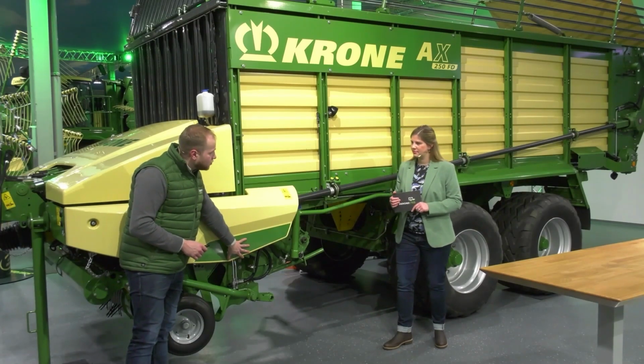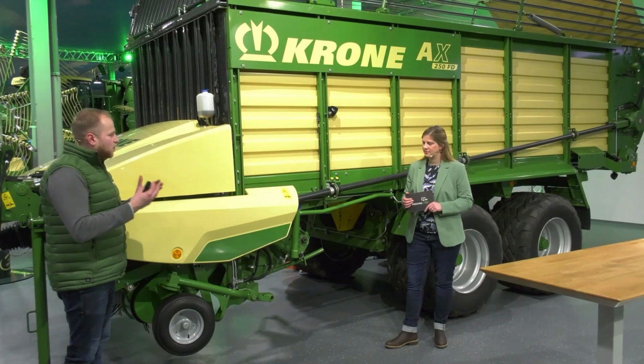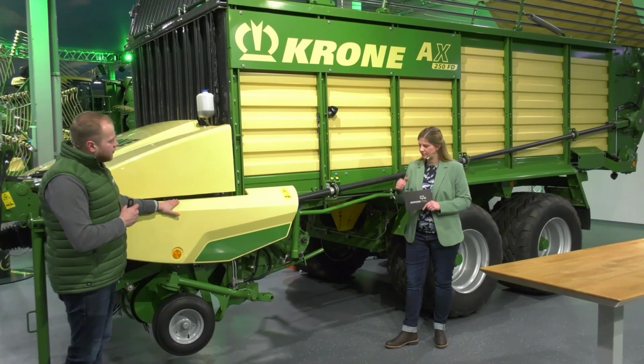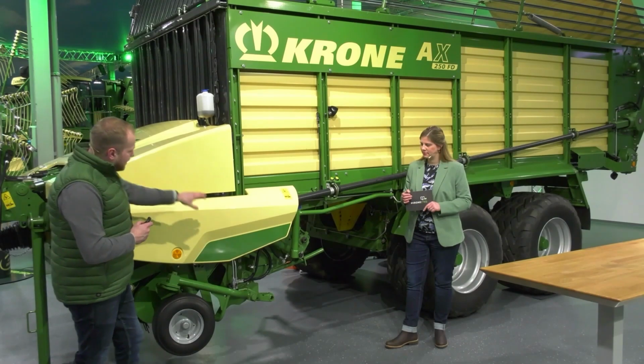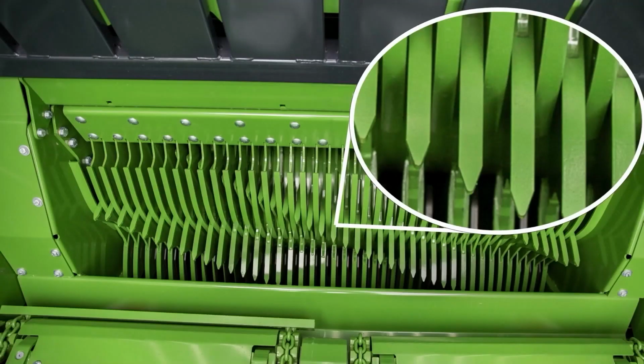Integrated behind here is the cutting rotor, designed for high intake rates as well as exact cuts. Our Amx models have a 45mm cutting length for optimal processing. A feature to mention is the wide width of our rotor tines. Especially when handling fragile crop, it's important to be as gentle as possible so that it doesn't get all bruised.